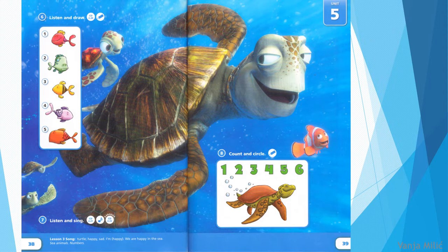Listen to the CD, slušajte CD, and draw a happy face or a sad face. I nacrtajte smajlića ili tužića. Track 2.20. Listen and draw.